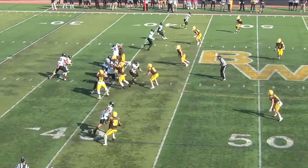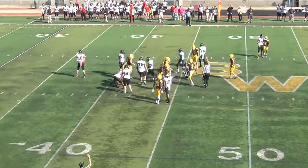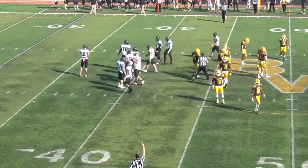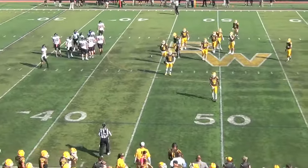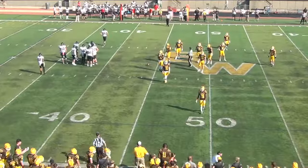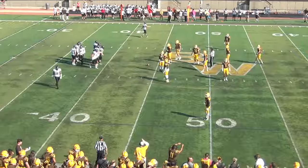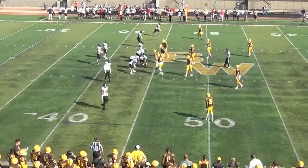Coming out in another shotgun set, they give it up to Scanlon, and Scanlon bulldozes forward to get a 4-yard gain to make it a third and three on this next play. Yeah, it's definitely manageable for him to get this, and he's been their workhorse back all day long. We'll see what he can do on this play. Third and three from their own 44-yard line.